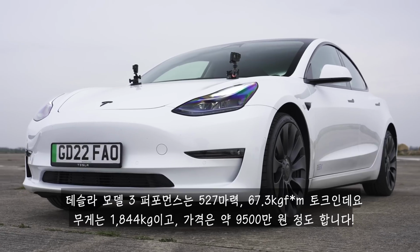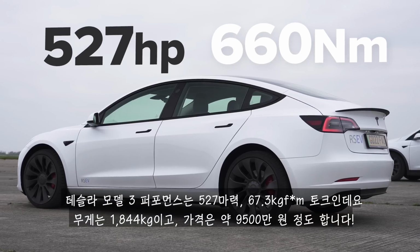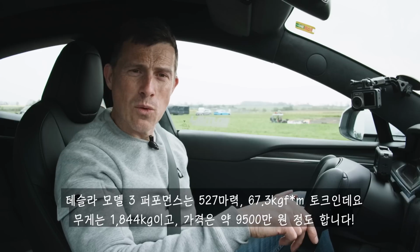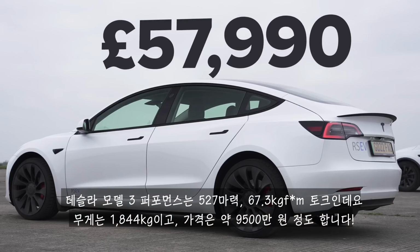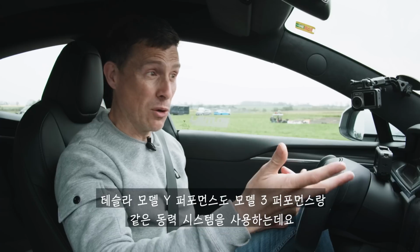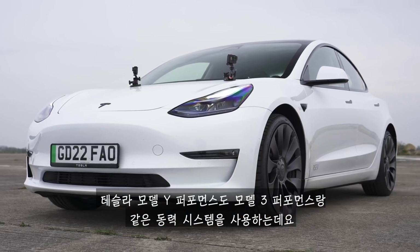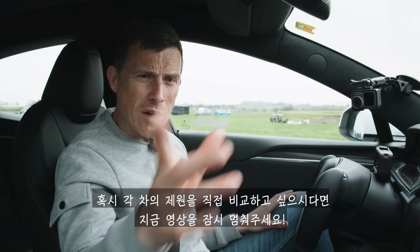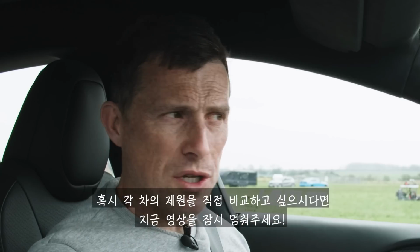£127,000. The Tesla Model 3 Performance has 530 horsepower and 660 newton meters of torque. It weighs 1.9 tons and costs £57,000. The Tesla Model Y Performance has the same propulsion system as the Model 3 Performance, but it weighs 2 tons and costs £60,000. Now, if you'd like to compare all the cars' stats, just pause your video now.